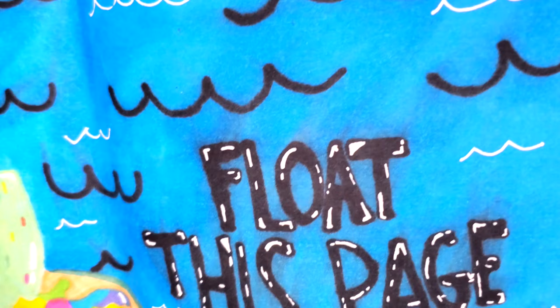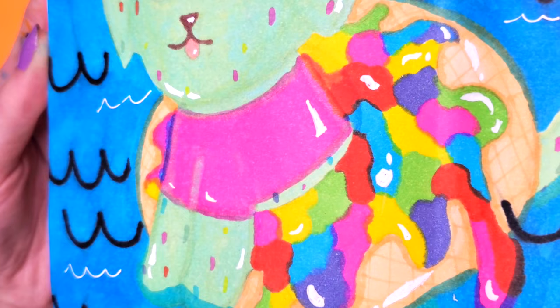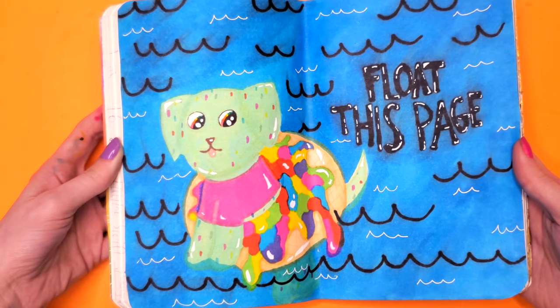This is what the final thing ended up looking like. I know it looks a little strange because Maurice looks like he's an actual balloon. But just know that was what I was going for.